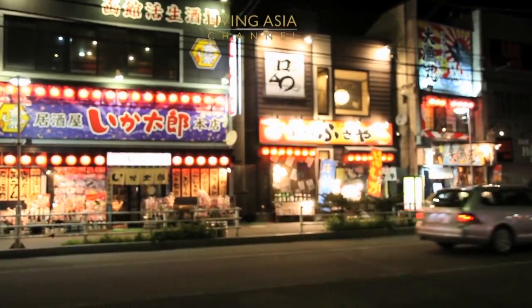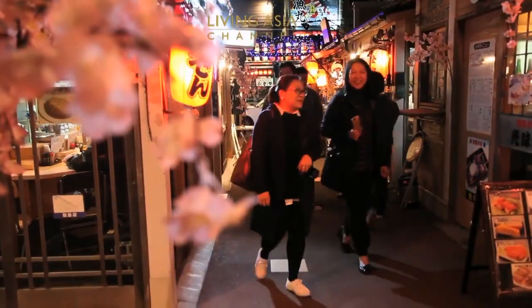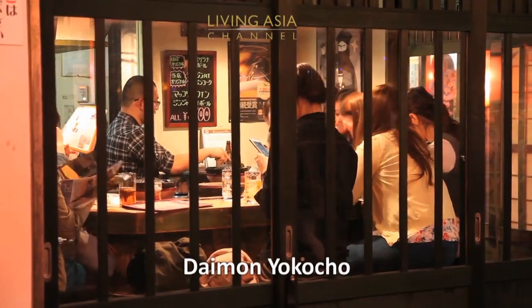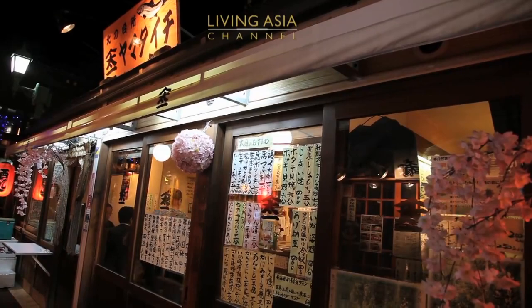The night isn't over yet, because after dark, the city is still teeming with life. We check out Hakodate's nightlife, and hopefully as we go around, we get to make new friends as well. Tonight I thought we'd visit the Diamond Yokocho, which is just about the liveliest place to be in Hakodate. It's full of people in bars and little restaurants in about 3 or 4 streets.